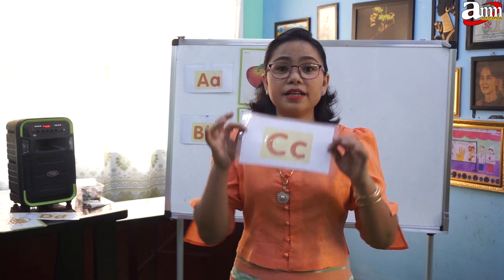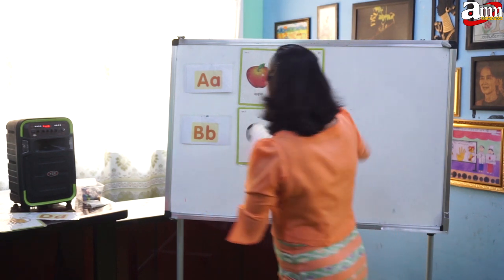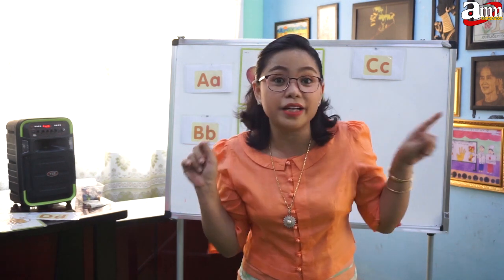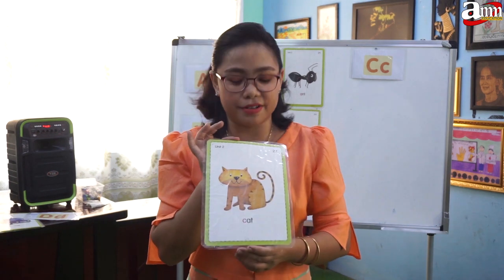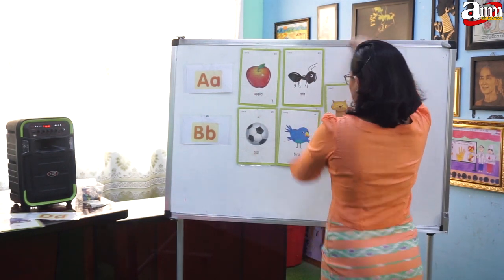C. C makes a sound. Okay, now please guess. It's an animal, and it makes the sound meow, meow, meow. What is it? It's a cat. Cat. Okay. Please guess the next one.